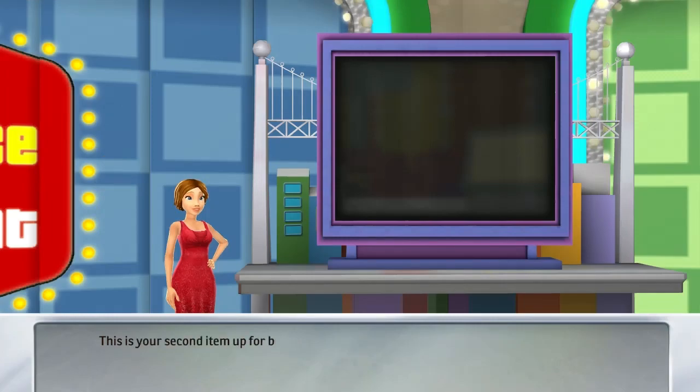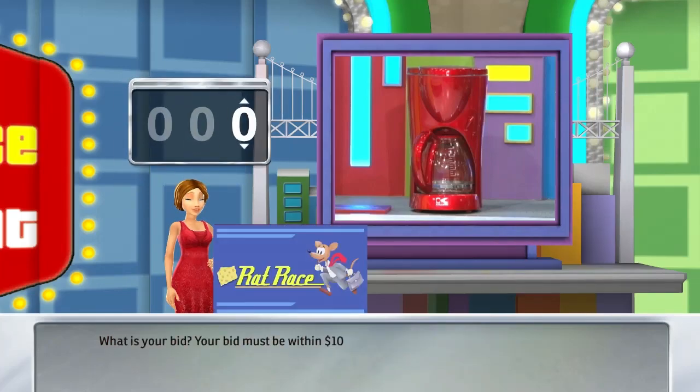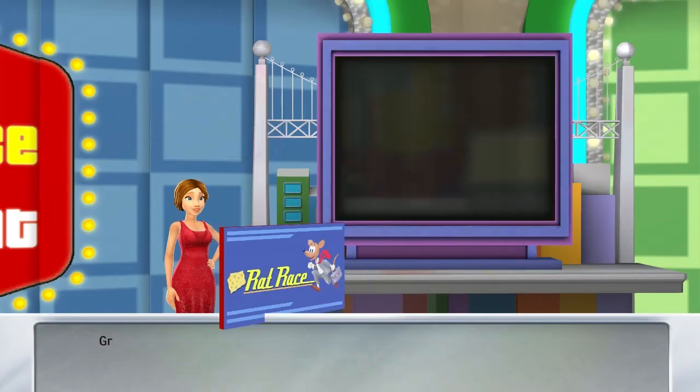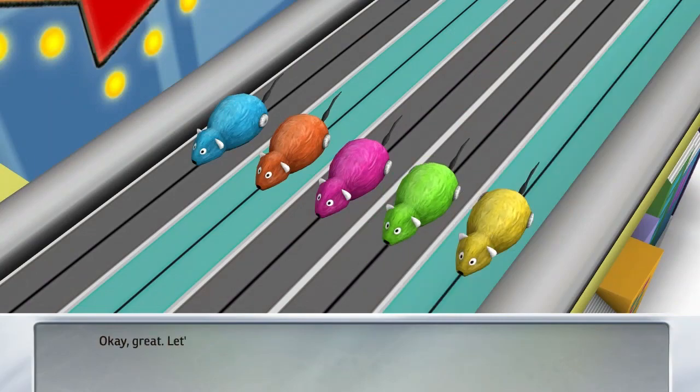This is your second item up for bid. What a way to start the morning with this brightly colored coffee maker that boasts several handy features and brews 10 to 12 cups of delicious coffee. What's your bid? Your bid must be within $10 this time, high or low. The price of this item is... Great, you've got it. You win the rat. Pick a rat. Okay, great. Let's highlight the rat's lane.